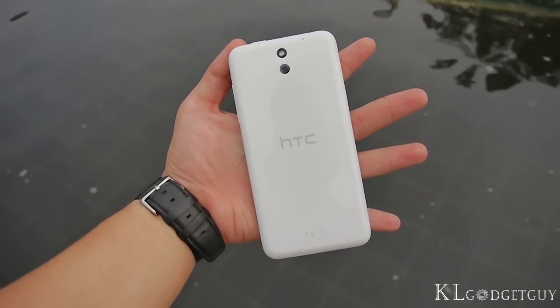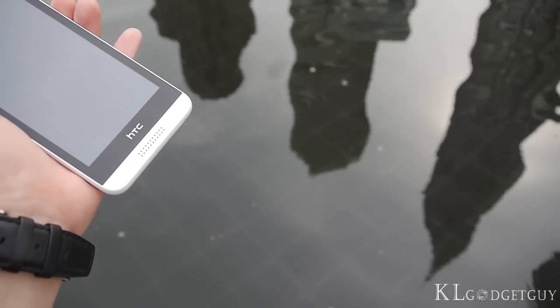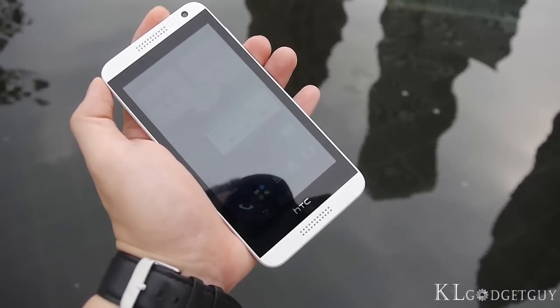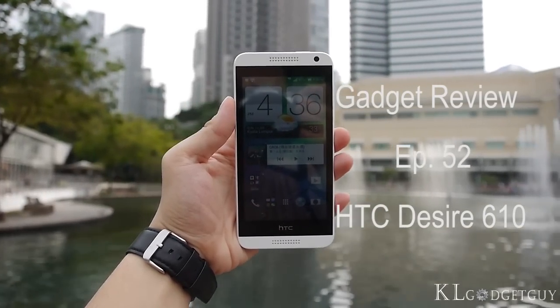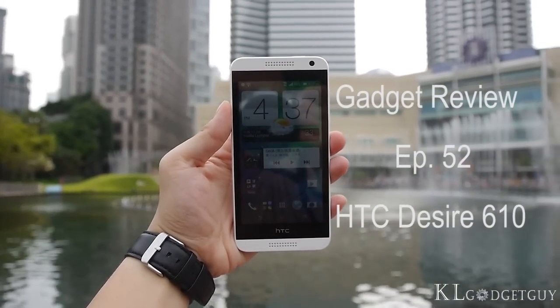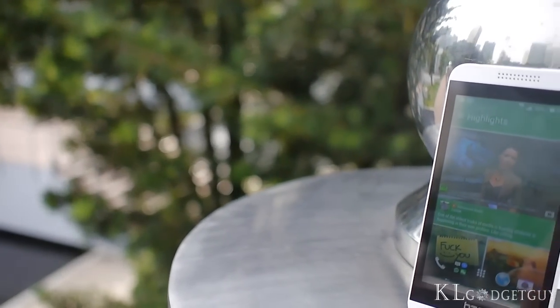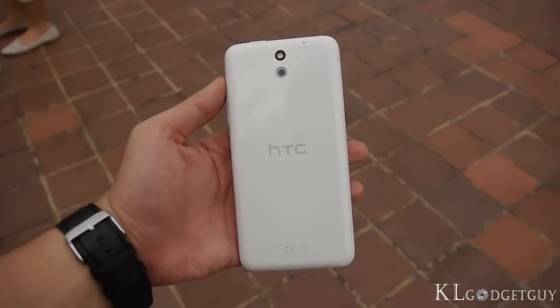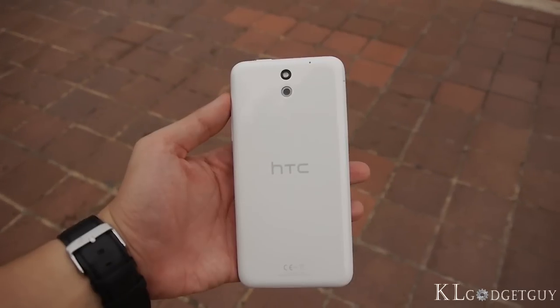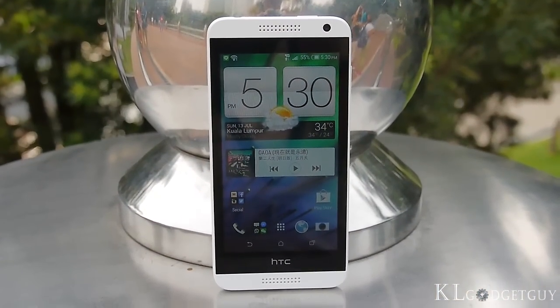Unapologetically plastic. That's the word to use when you see a plastic-made smartphone that looks elegant and attractive. In this episode of Gadget Review, meet the HTC Desire 610, an LTE-capable smartphone that's going to change the way you look at mid-range devices. In the world of cheap and high-performance Chinese smartphones, HTC definitely has a tough time keeping up in the competition. However, there's two things that HTC never compromises on in their smartphones: build quality and user experience.